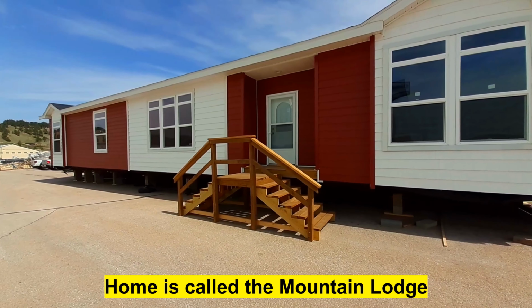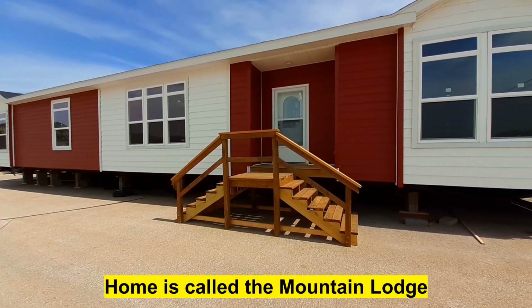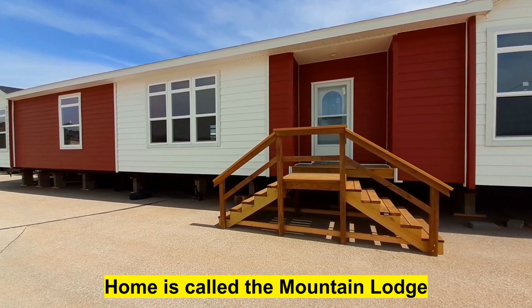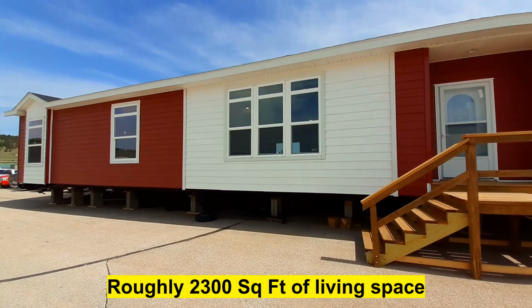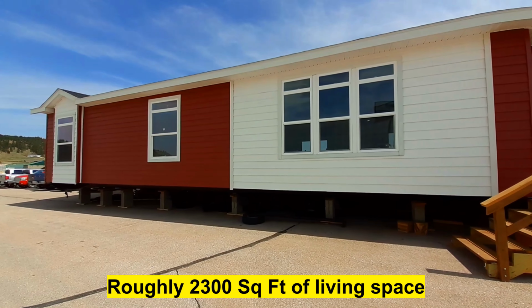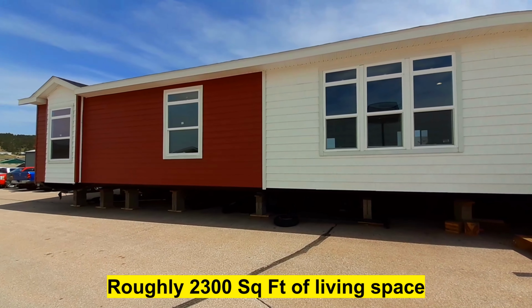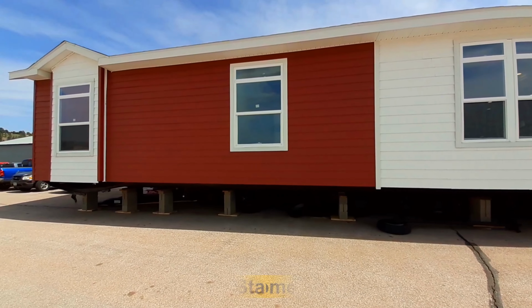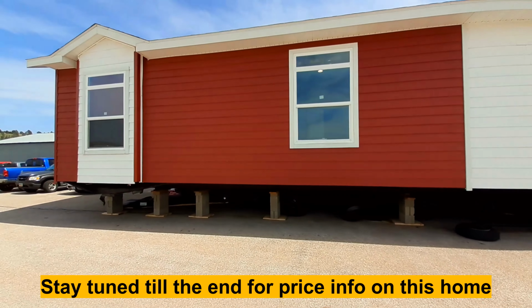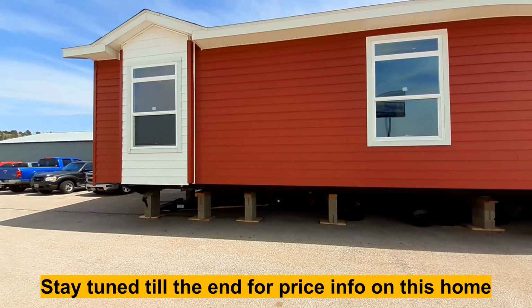I wish I could tell you the name of the home. This one is so new on the lot, they're actually still in the process of finishing up the setup. I do know it is 32 foot by 76 foot long, so it's a very large home. I can tell you all the rooms in this home are extremely large. The kitchen has two islands. Yes, two islands in this kitchen.